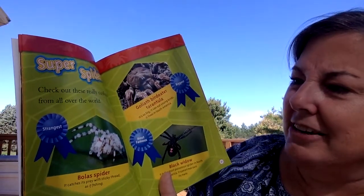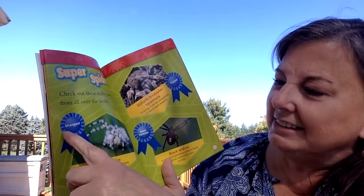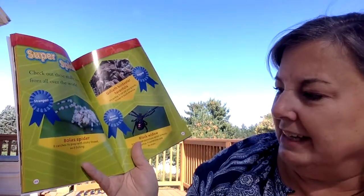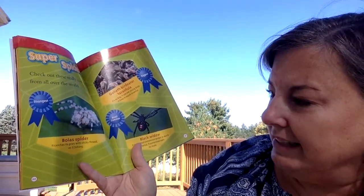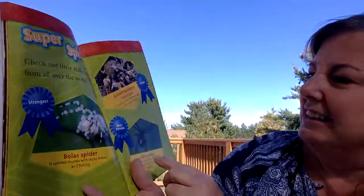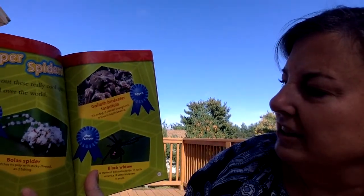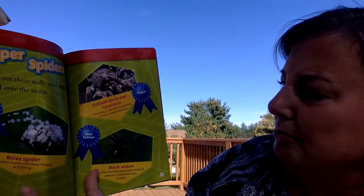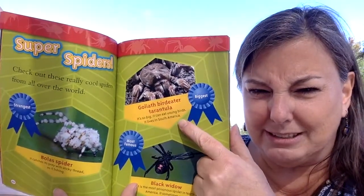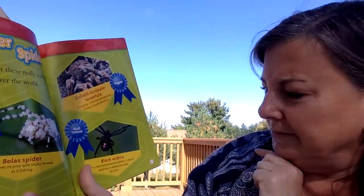Super spiders. Check out these really cool spiders from all over the world. This wins the prize for strangest. It's the bola spider. It catches its prey with sticky thread as if it were fishing. That's this one here. Here it says a Goliath bird-eater tarantula. It's so big it can eat young birds. It lives in South America. Probably in the rainforest is going to be my guess, because there's a lot of jungle there.